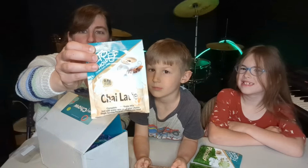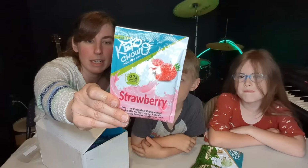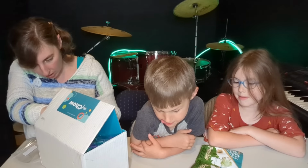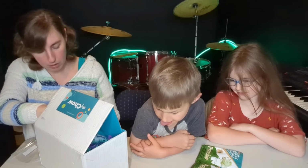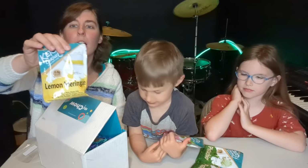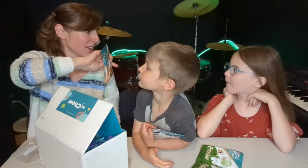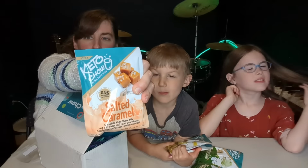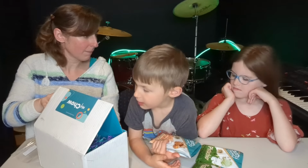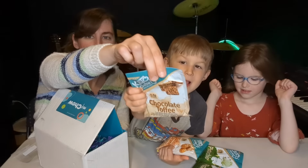Oh, chai latte. Renee's favorite, chai latte. Strawberry. We haven't had strawberry in a while. We've tasted it, but we haven't had it in a while. I don't remember that. Oh, you don't? It was one of the first ones we tasted. I'm gonna do this one. That one looks good, doesn't it? Okay. Yeah. Lemon meringue. Yum. Oh my goodness. Salted caramel. Renee loves this one. And last of the little packets is chocolate toffee. Another favorite. We love that.